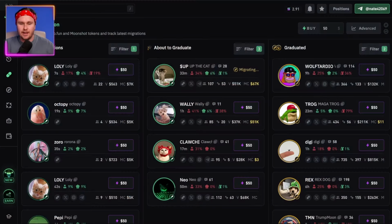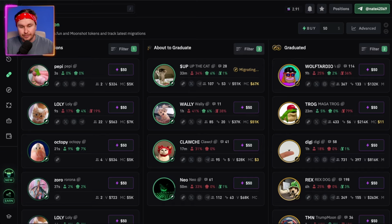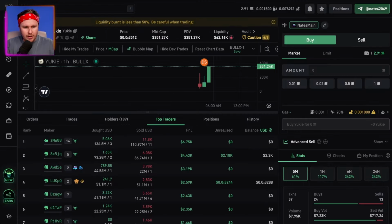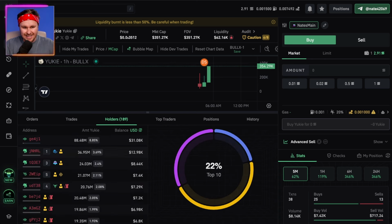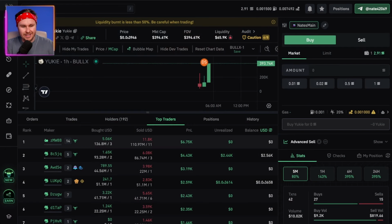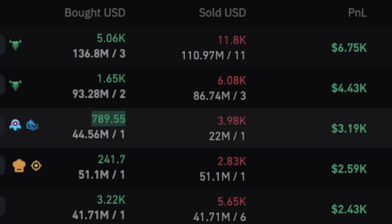I'm just pulling that out of the air, but just say you jump into something like Pump Vision, pick a token here. We've got Yuki, click on this, and then what you could do, you could either go to the holders and see what some of the holders are doing. So you can see right here, this guy put in 1.6K and he's currently sitting on unrealized at 11.5K. So you could make a little bit of a thread about that guy where he's come in, or you could go to top traders. You can see what people have bought, what they've sold, and what their profits and loss are. So you can see this guy, they bought sort of $800 worth. They sold around 4,000 and their profit and loss is around sort of $3.2 thousand.